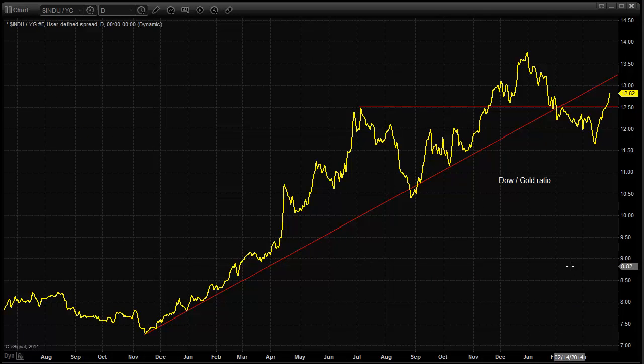Here's a look at the Dow Gold ratio. This has been coming on pretty strong here for the last week or so, with strength in the Dow relative to gold. If we do get back up to this trend line, we are going to find some resistance here. You're going to see a pause here in the market.